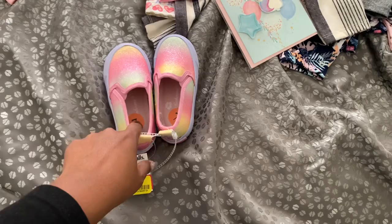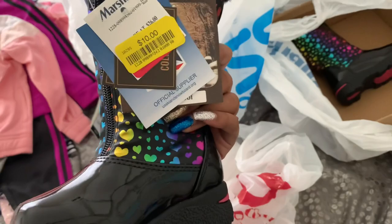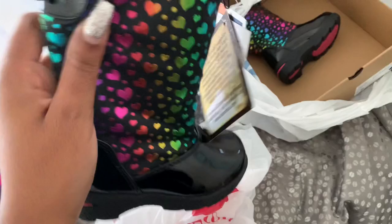We're going to a cabin next week for my dad's 60th birthday, so I grabbed these snow boots for her because she didn't have any. I got them in a size 7, which is a little big, but I'm gonna put some thick socks on her, and they were only $10 marked down, so really cute. And these will go over her pants, so that's really good.